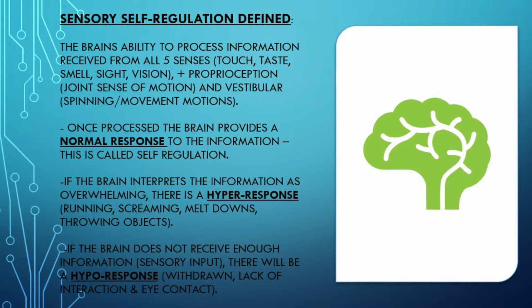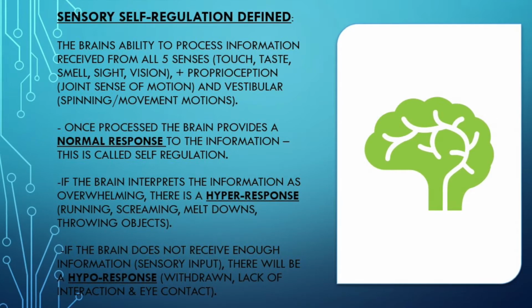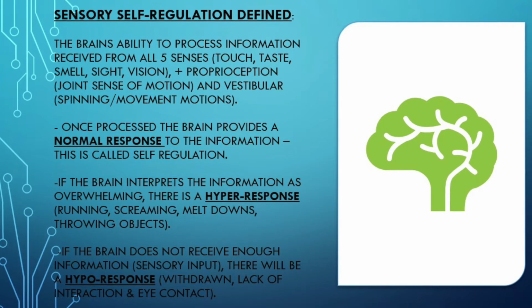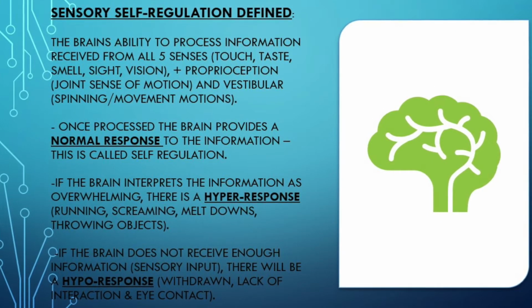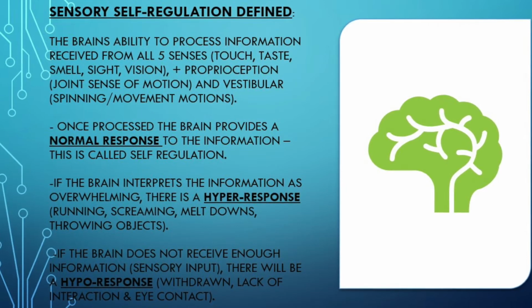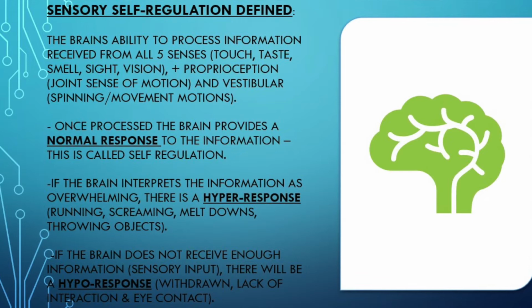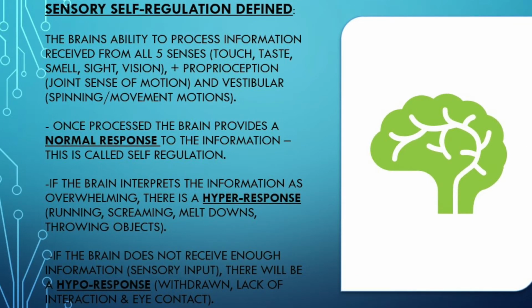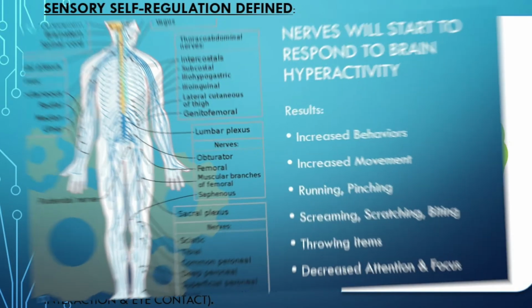One response may be a normal response to the information received. A second possible response may be a hyper response, and this is observed when a child is overwhelmed by running, screaming, melting down, throwing objects. The third is a hypo response, whereby the brain does not receive enough information. That's when you see the child who is withdrawn, they have a lack of interaction as well as eye contact.